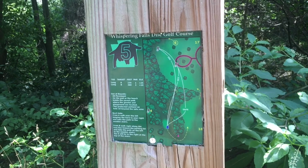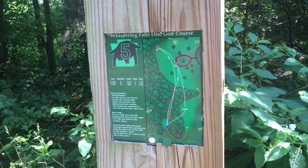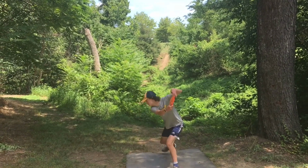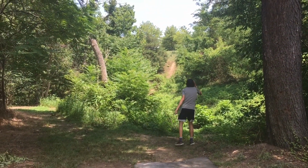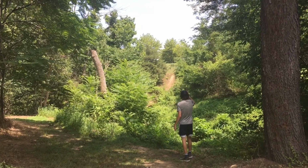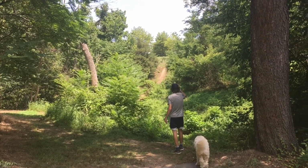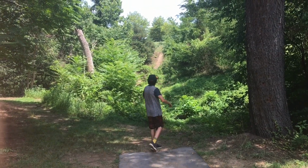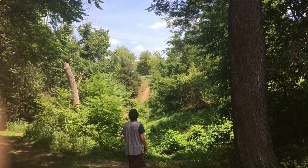Hole 5 is a high and tight shot down to a basket that is shared by hole 17 for the long placement. Yeah, it's basically over this cavern. I took the riskiest line ever and somehow made it through. It ended up paying off. I don't suggest that line though. It was much gnarlier than I originally anticipated.